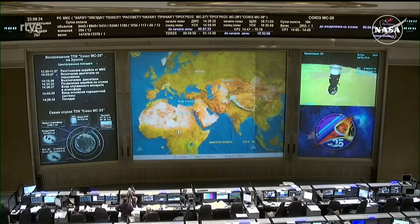Just under 5 minutes until the module separation, as this portion of the entry will begin to see a series of events in quick fashion. Landing scheduled just 30 minutes from now to wrap up 184 days in space for Tracy Dyson and an ISS record-setting 374 days in space for Kononenko and Chub. We copy you.